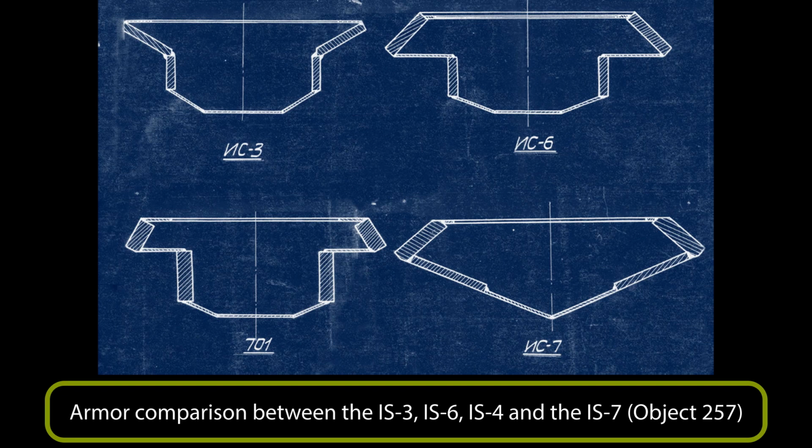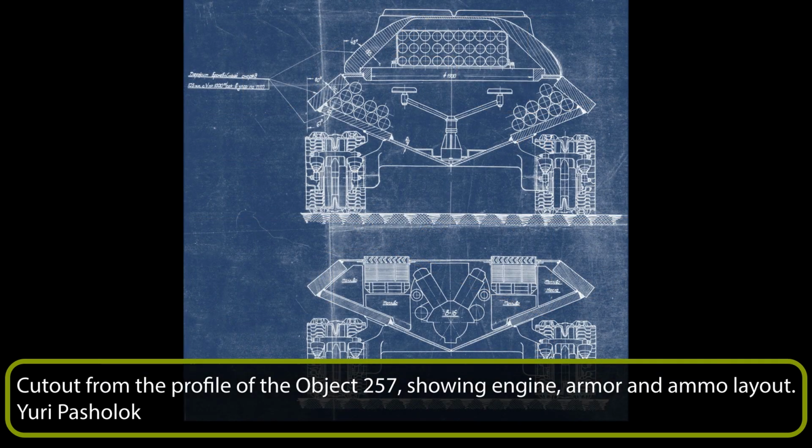Primarily, torsion bars could no longer be used since the hull was too narrow, meaning that the suspension had to be moved on the outside of the hull. For the suspension, 4 volute springs were mounted on each bogie, with 2 wheels per bogie, a very similar design to that of the American M4 Sherman. This made the Object 257 one of the most unique-looking Soviet heavy tanks of the post-war era, as this was the first time a Soviet tank used volute spring suspension.